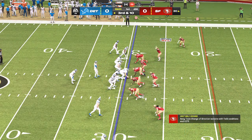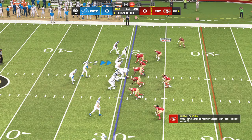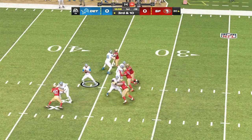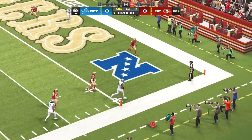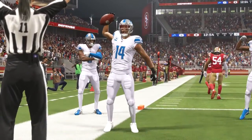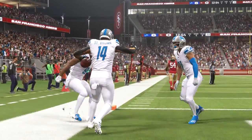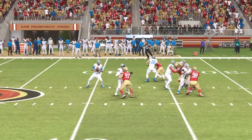This offense was on the move. Now 2 straight incompletions have them looking at 3rd and 10. Goff. That is caught. And in for the Lions. Touchdown. Amon-Ra St. Brown. 30 yards. And the Lions will claim the early lead as they're on the board first here tonight.